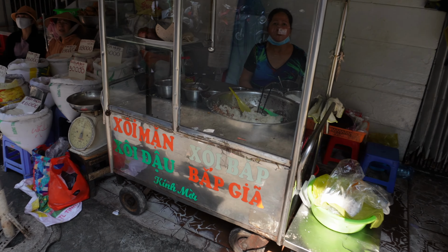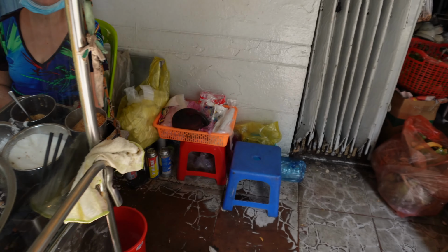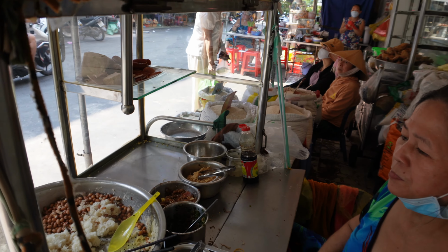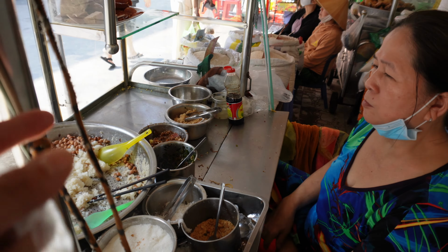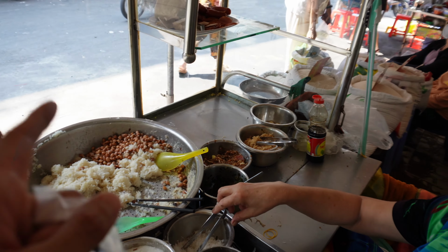We're gonna eat some xôi, okay? I think those are some nuts on it. Cô ơi, cho con một phần xôi bé nhé. Có loại xôi gì? Có xôi mặn với xôi đậu, xôi lạc. Con ăn thử một cái xôi lạc nhé. So we're gonna get the xôi lạc, cô bán bao nhiêu? 10,000. So it's only 10,000 for one order.